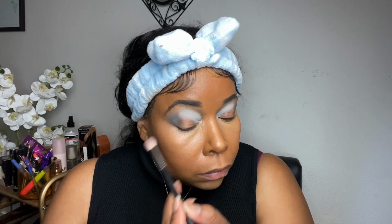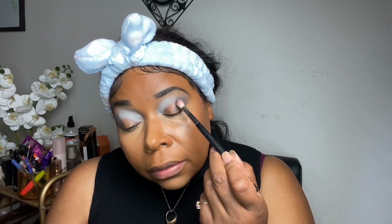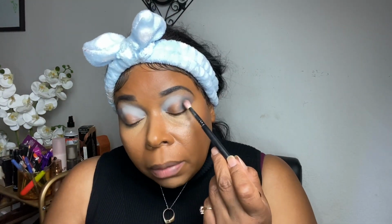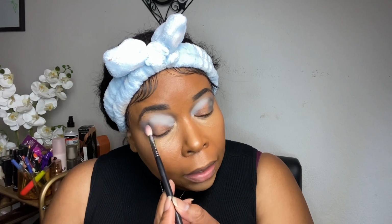And then next, I'm gonna build that gray back up just a little bit more. Yes. And so I'm just building that shade up a little bit more, the first shade that I put on the outer edge, which was Overcast. And I'm so happy we got a black in this palette because I can deepen it up if I want to on the outer V of the eye. Like, it's so pretty.